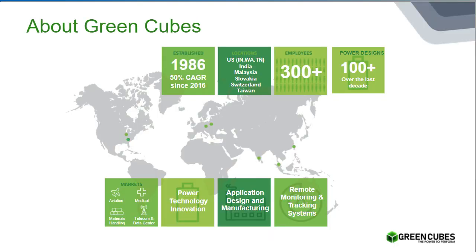A little bit about Green Cubes. Among the providers of lithium solutions, we stand apart with our precision engineered lithium power solutions for material handling equipment, hospital systems, as well as telecom infrastructure. We currently have over 300 employees globally, and we've designed over 100 power systems in the last decade. A common theme across all our products, and it's actually a differentiator, is that we utilize remote monitoring and tracking to provide a solution that the entire enterprise organization can use to better manage their assets. This is a very common theme across all the different markets and products that we offer.